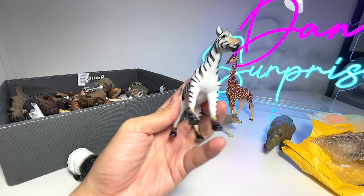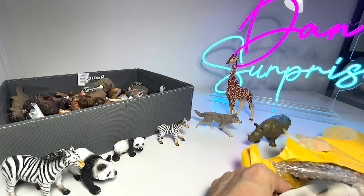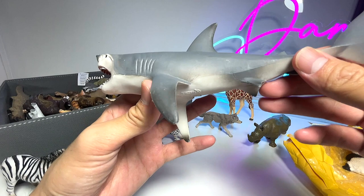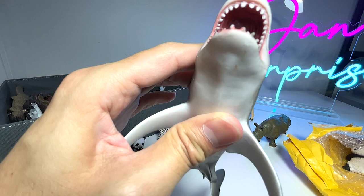And here we have a beautiful, wow, this is really nice. I've never seen this before. This is a great white shark from Collecta. It's like a 2015 figure, looks really, really good. This would definitely go into our sharks collection. Well, you can see it has like two rows of teeth at the bottom and one row at the top.